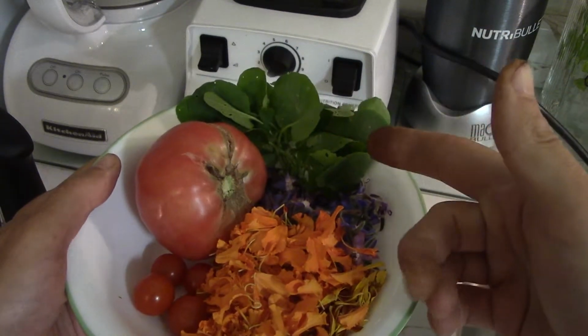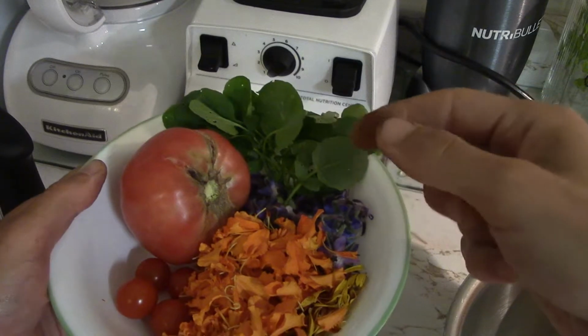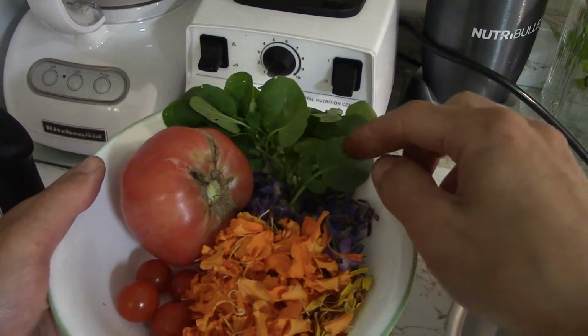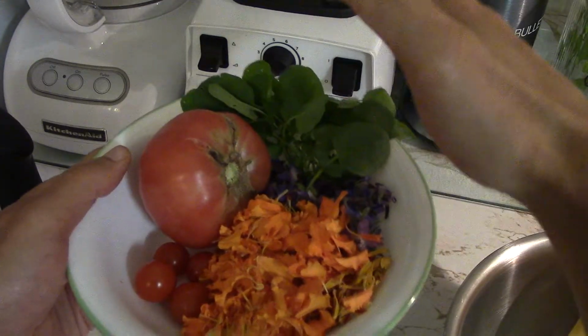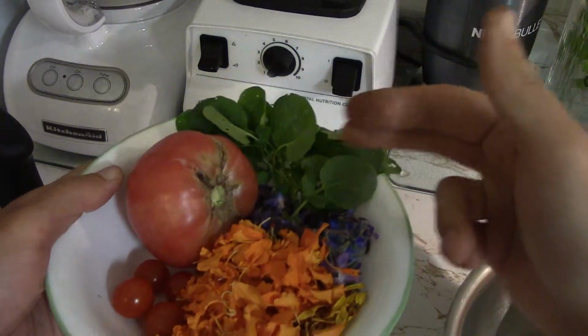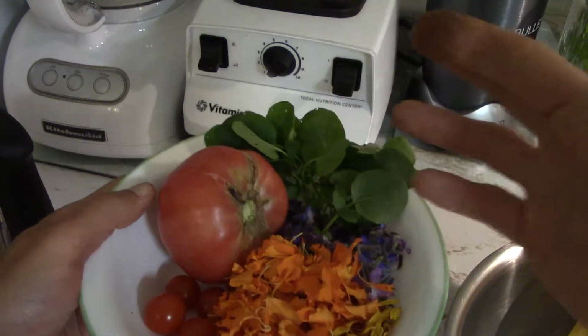One of the really sweet things about this is that I don't even wash these things. I just pick them up, blow off any dirt that's on them, and then I put them straight to use. That means I'm going to definitely get a lot of local microbiota that are on these foods and eat them directly. And that's really when the communication happens between my inner skin and the outer world.